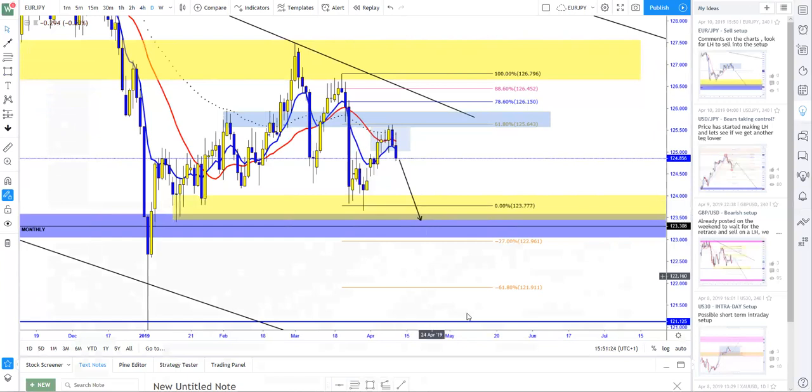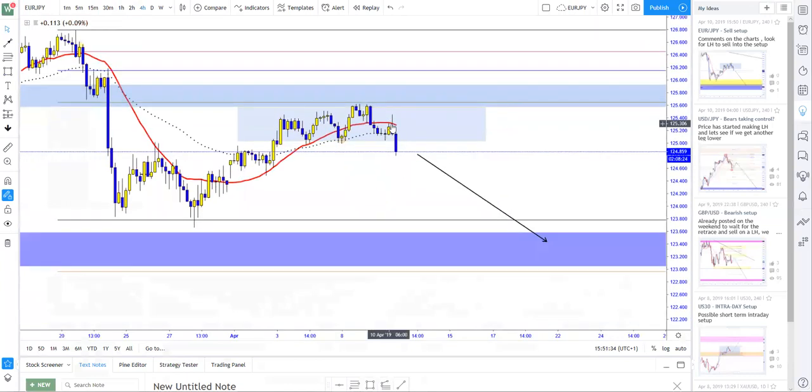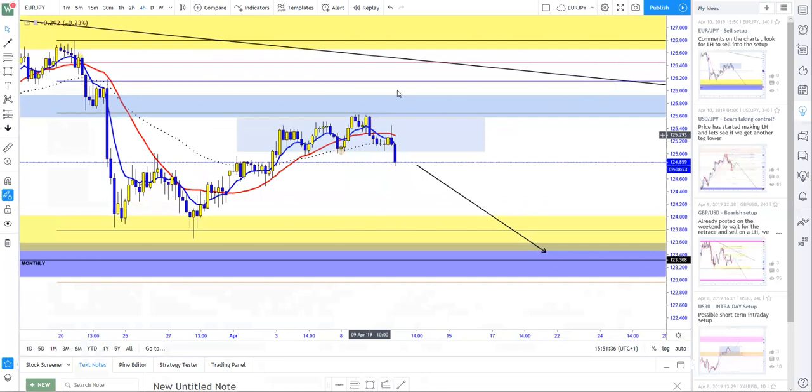If the price breaks this, we're expecting further decline, but we'll see how the price forms around the 123.50 levels. Good trading setup, guys. Keep an eye on this. Sell on any low high formations and take advantage of this.